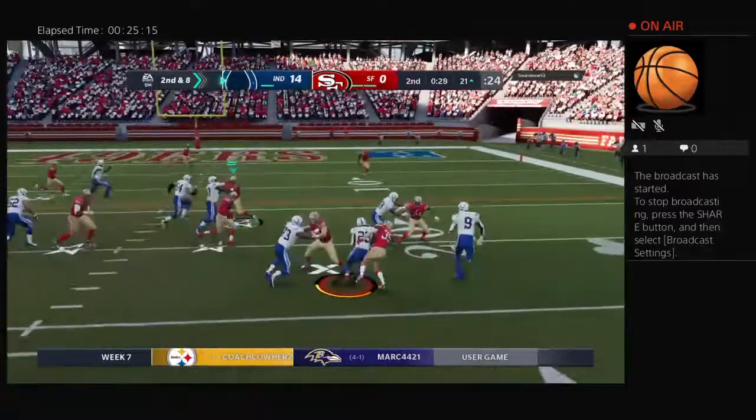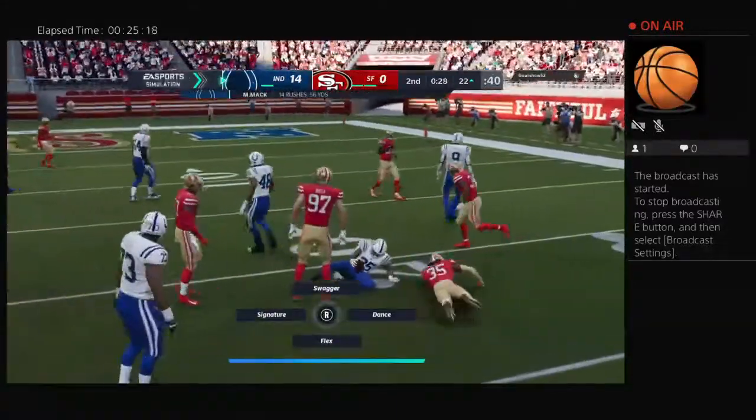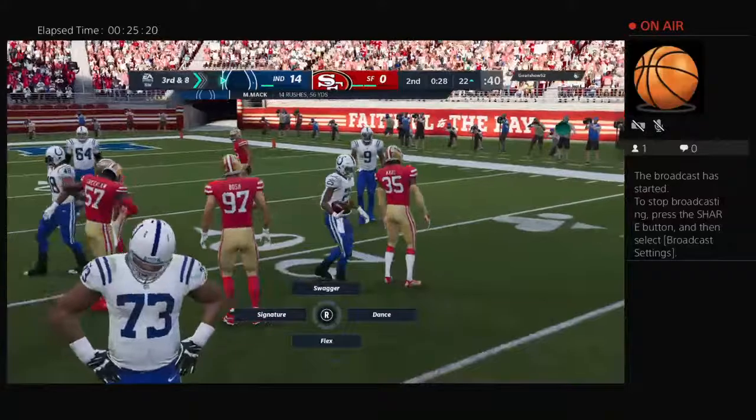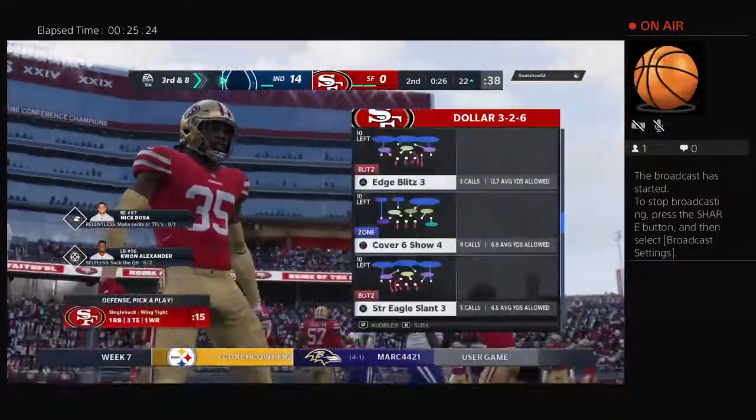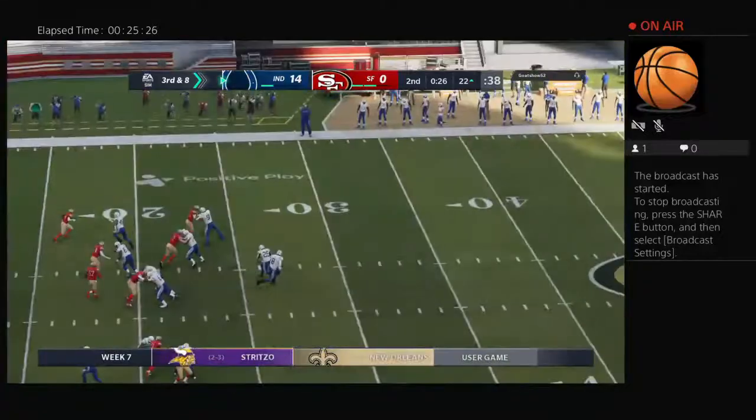On the ground, it's Mack. Looking for a crease, can't find one. Stopped at the line of scrimmage. Two runs in a row, but only 2 yards to show for it. This defense could use a few more plays like that right now.